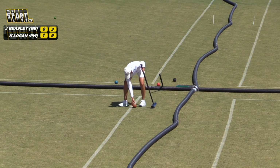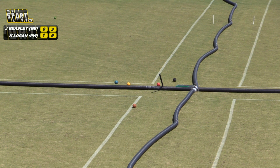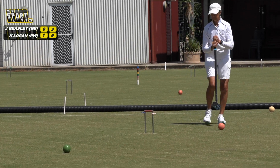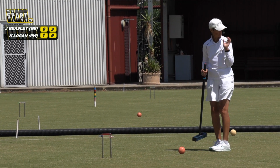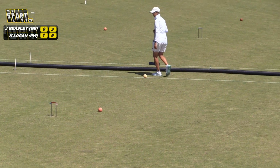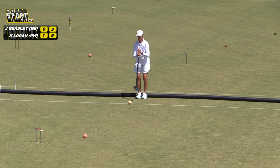Yeah, it's absolutely amazing. Brown just had a shot at the hoop, missing off the right hand leg, if you're facing it. So Kay looks like she's going for a nice clearance on green, I'd say. No, she's just checking which ball to play. Yep, Brown played, so it's white to play.